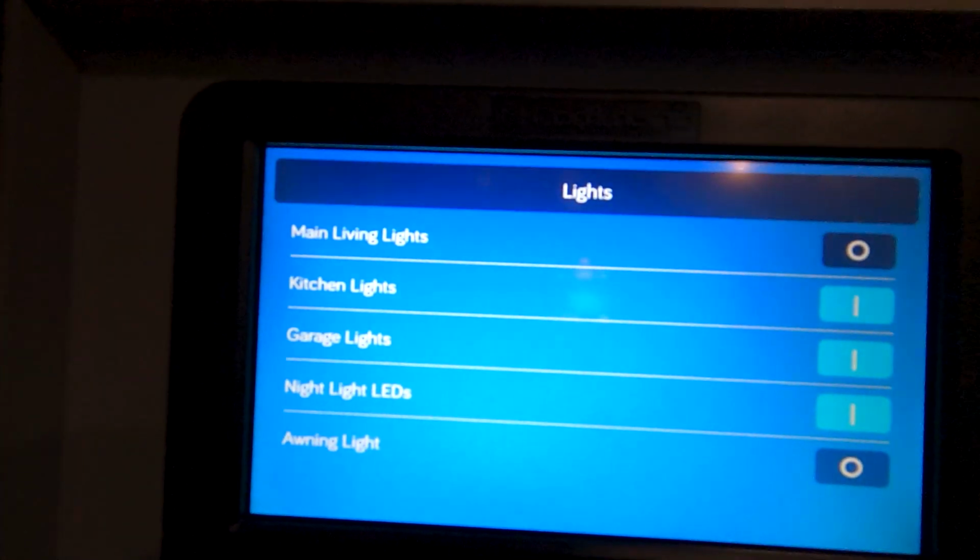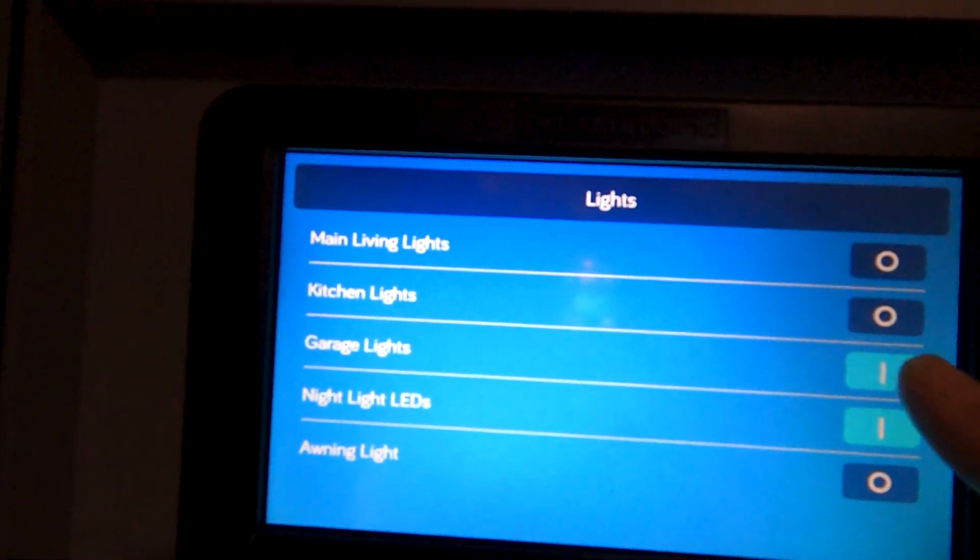One of the things that I've been frustrated by, and this is not this unit in particular, is that a lot of the newer units now are going to touch panel controls for everything, from your heating and air conditioning to your lights. And the number of light switches in this rig is very small considering the size of it. None or two, like one in the bedroom and the bathroom, and that's about it. Everything else is controlled by that touch panel.